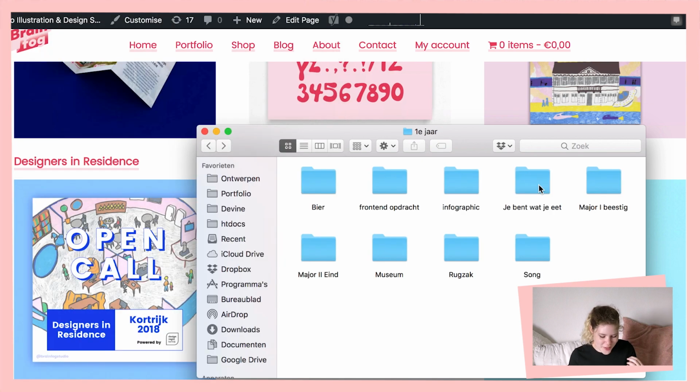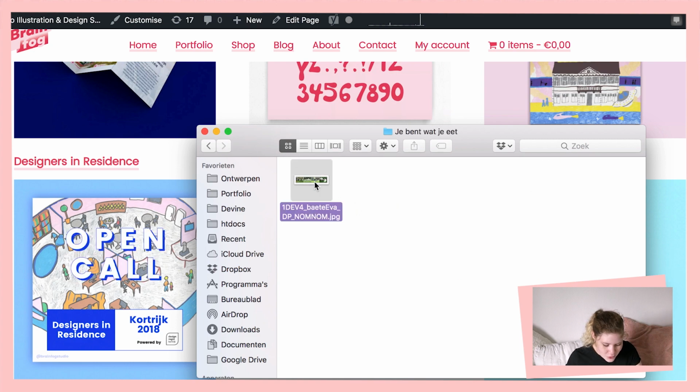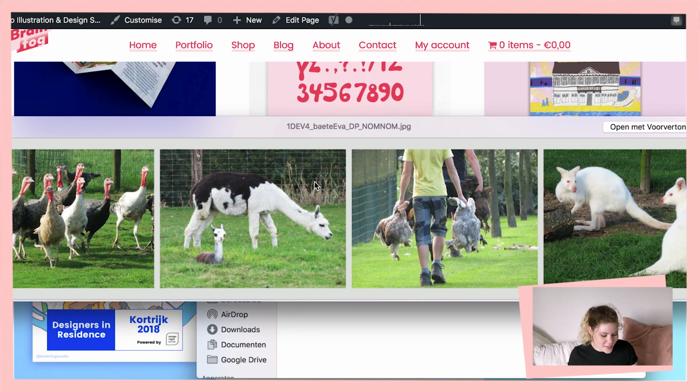The next one is even more terrible, knowing that I'm vegetarian and almost fully vegan. We had an assignment about food, so we had to take pictures about something that had to do with food. And of course I went to an animal farm, which is terrible, and I would never do that now because I don't eat animals or anything. So I made these pictures of all these animals, and the llama is very cute, or the alpaca, I don't know. But I don't know what I was thinking.